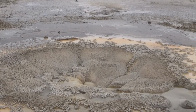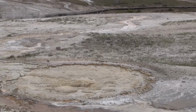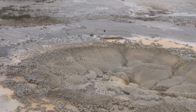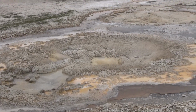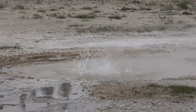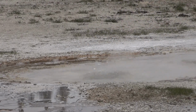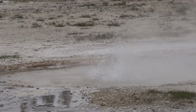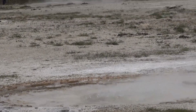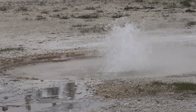This one up front erupted just a couple minutes ago. Water was up in this back one, and now it's subsiding. It may erupt, it may not, but every 7 to 15 minutes, one or both of them will erupt. Little baby geyser. One of the anemones. It's erupting. We have 2 geysers here, and one or the other or both erupts every 7 to 15 minutes.